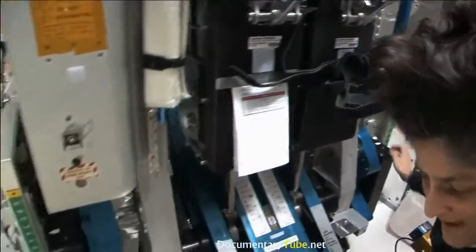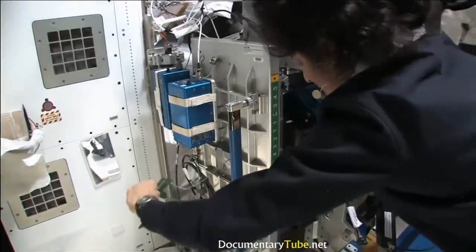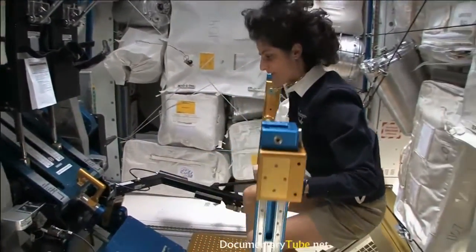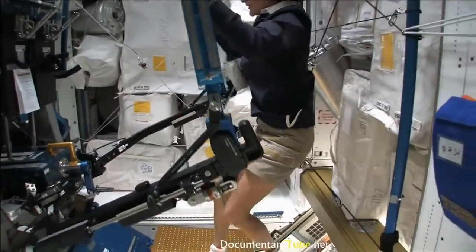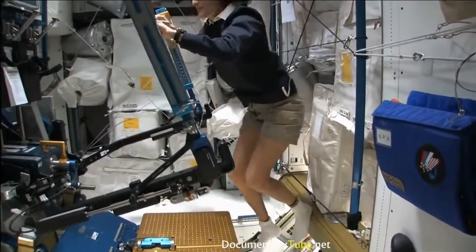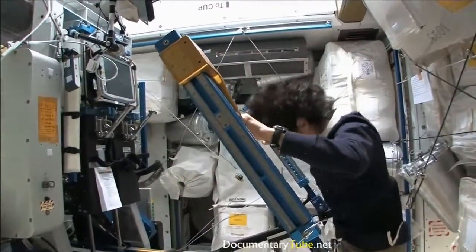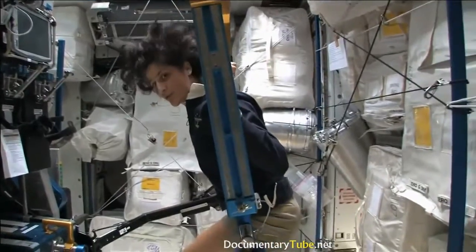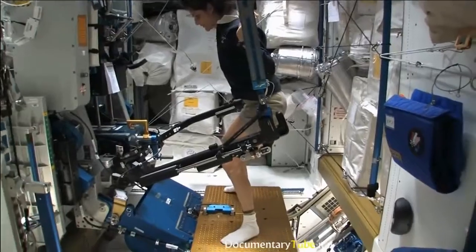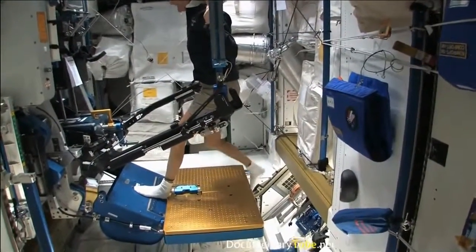So you can see you can change your attitude just by going from one module to the next, going up from the cupola down here. This is what we call the ARED, and with this you can lift weights based on vacuum in these cylinders, just like you do at a gym at home. For example, if I wanted to do a squat, I could do it like this. Oops, I just need some weight on this thing. I'm not lifting anything, so it's too easy.